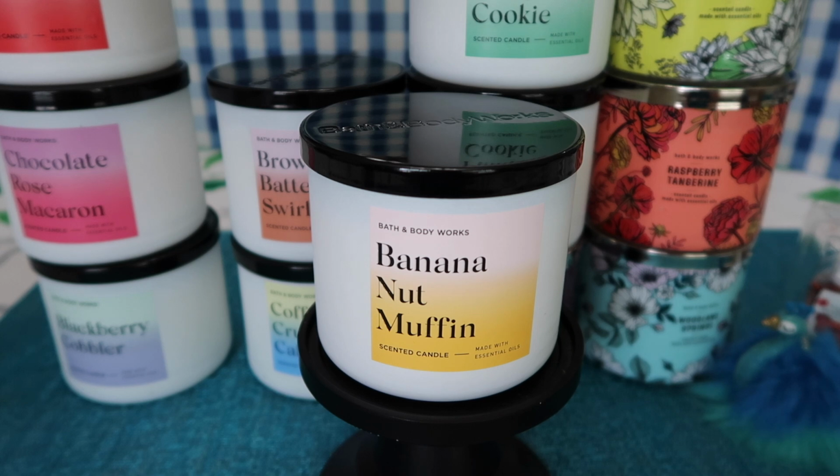I've heard several people say that it's nutmeg heavy, and I would agree with that, but I've also heard people say there's no banana in it, and I would disagree with that. There's absolutely banana in this. It's not a Laffy Taffy banana. It's not a banana pudding banana or a banana ice cream sort of extra sweet banana, but it definitely is a banana bread note in this candle for sure.